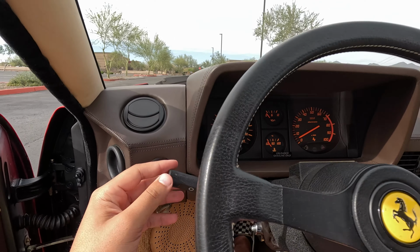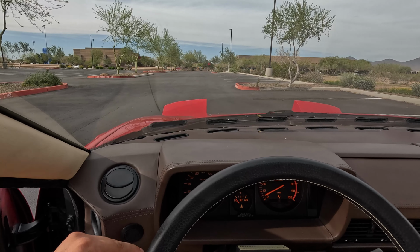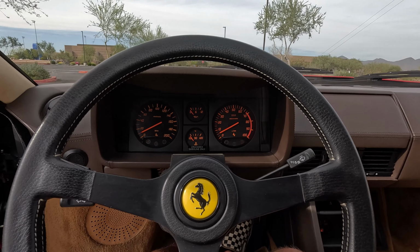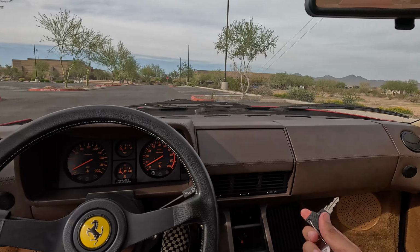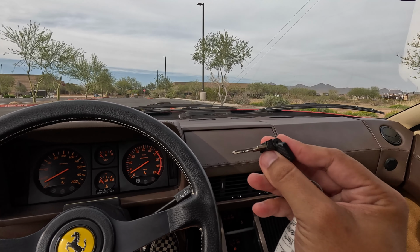Another cool thing is that the pop-up headlights, which can be adjusted using this lever here, work when the car is off as well. So that's a pretty cool feature. But the coolest fun fact of them all, perhaps, is going to be with this key right here. Now this key is the Testarossa's key, and it does bend.